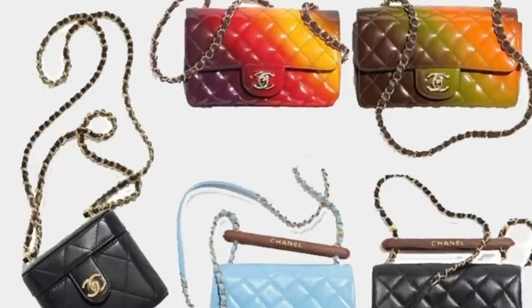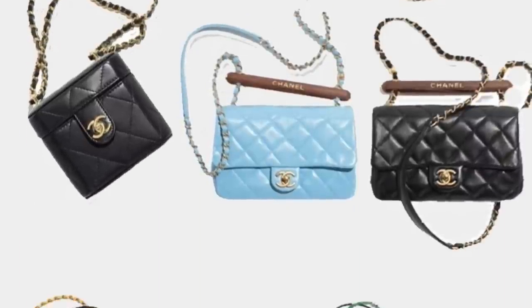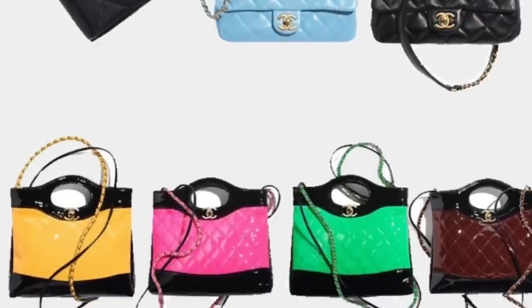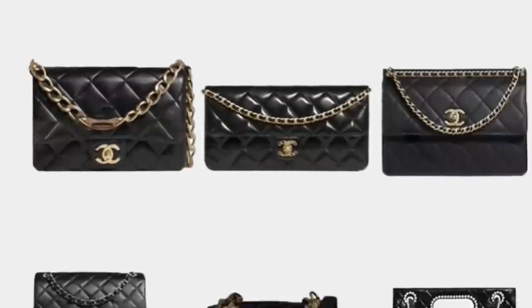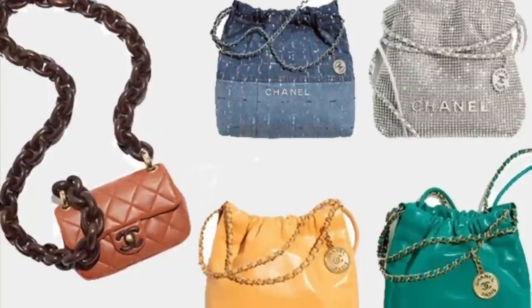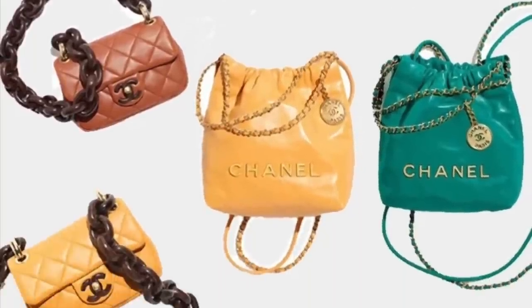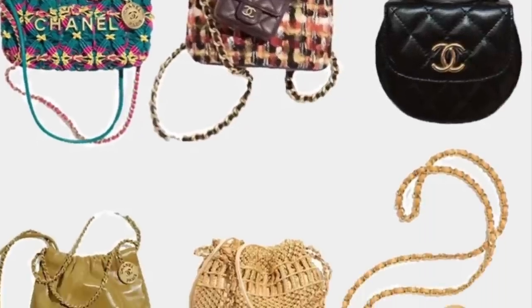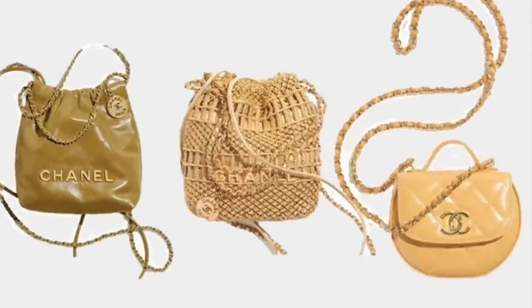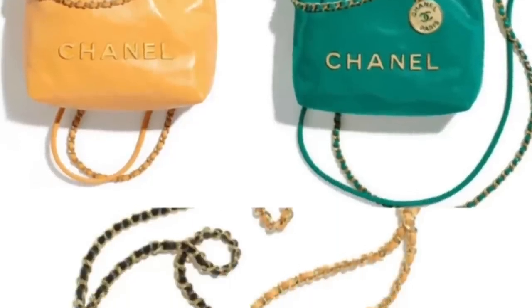As usual, let's talk about the Chanel 23A collection, the best and worst bags. This collection will be released on June 12, 2023. We are mainly focused on seasonal bags. We will take a look at some bags that we can consider and some bags that I don't recommend.